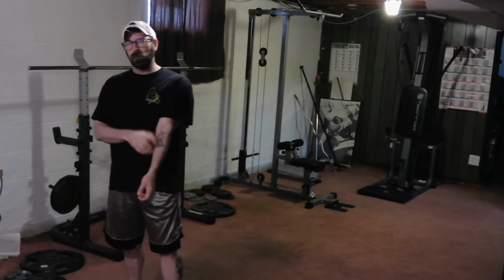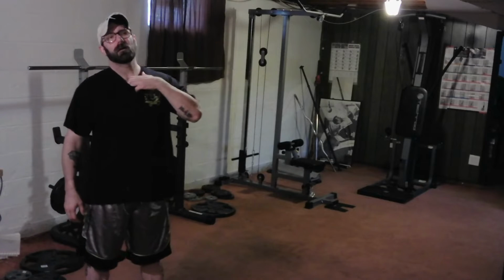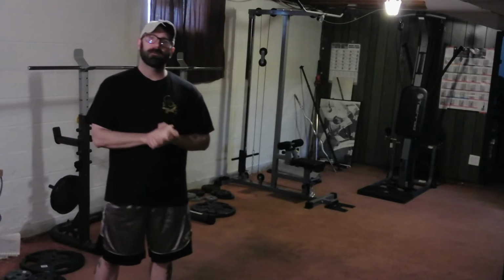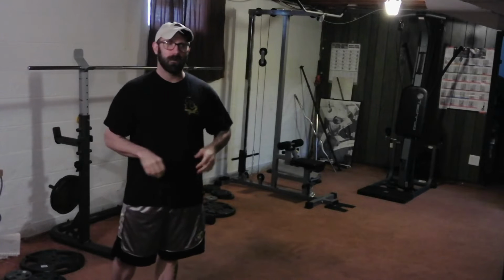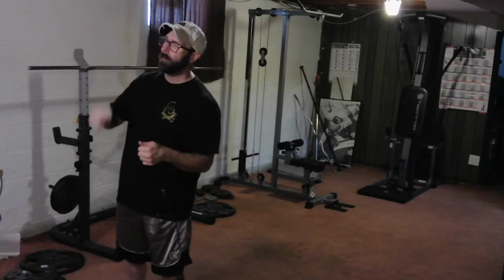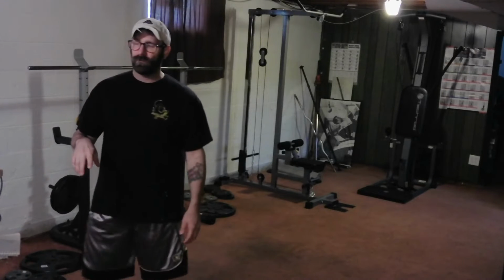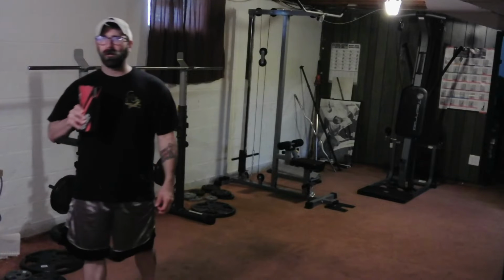So 1 month, the October picture would have been October 12th. I was at 39 and a quarter, so I lost nearly 3 inches in a month. So it's quite a bit, actually. And then November, that would have been November 16th, I was at 36 and a half. So again, nearly 3 inches in another month.